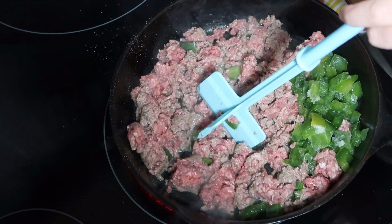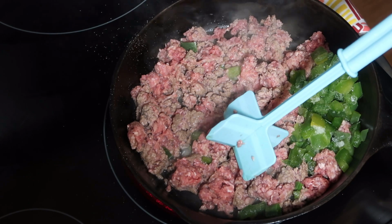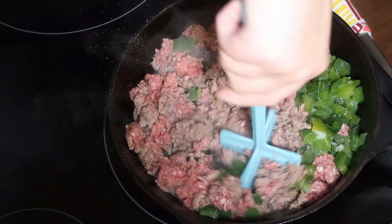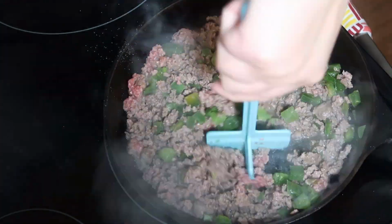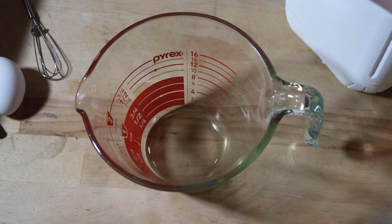Now I'm going to put my oven at 400 degrees. I'm going to preheat that. Now I'm going to let this brown a little bit, and then I'm going to add in some chili ready tomatoes. While that's going, I'm going to make some Jiffy mix.